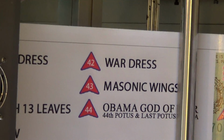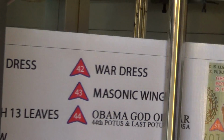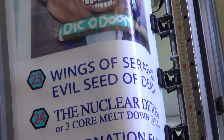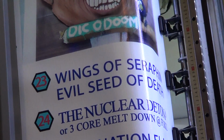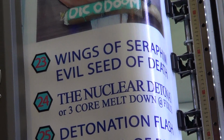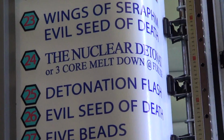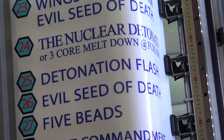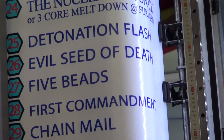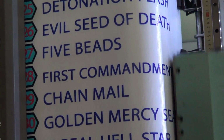The Indian chief has the war dress on it. The four beasts of the Book of Revelation are on the dollar bill. Let's see what's on the dollar bill. The wings of the seraphim. The evil seed of death. The nuclear detonation flash, the evil seeds of death, five beads. First commandment is on the dollar bill. Did you know that?